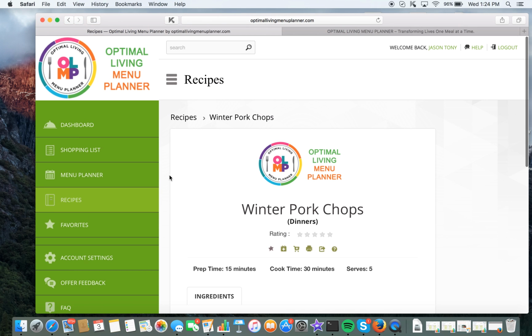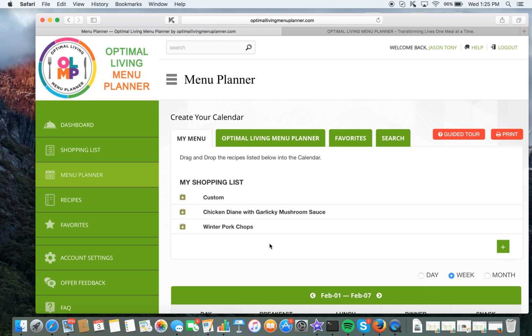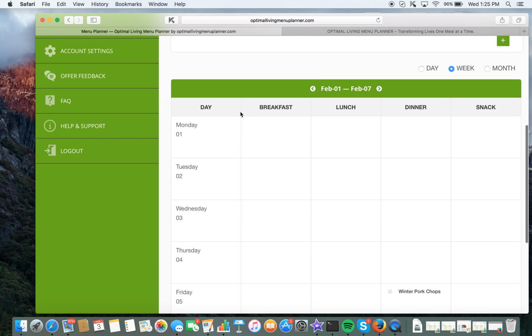There it is. Since I just put that in my menu planner, let's go ahead and go to the menu planner here and see what that has to show. I have a few things in there already, as I mentioned. There it is loading. You can take these things and drag and drop these things into wherever you want. If you change your mind and you're like, gee, I'd love to have that dinner on Friday, but we changed it to Saturday, you can change it and drag it and drop it. But there's my week at a glance.